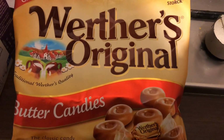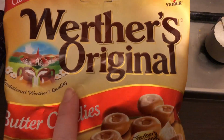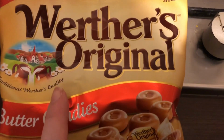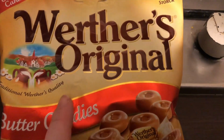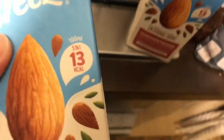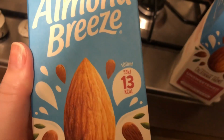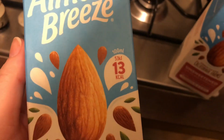So I've also been to another shop, Asda. I'm not going to show you everything that I've got, but I've got some of those originals from my car. I'm actually going to go out and put them in there because I've left my drink in there. And then I got 2 cartons of almond milk because I'm on my final one. I've had a lot of cereal since Friday or Thursday whenever I got the milk. And it was on offer for £1 and I only had room to get 2 because my basket was heavy and I only had 1 bag and I didn't have any room for any more milk.